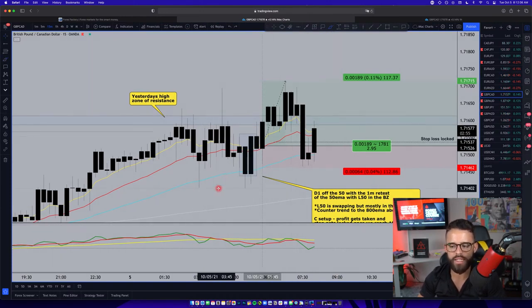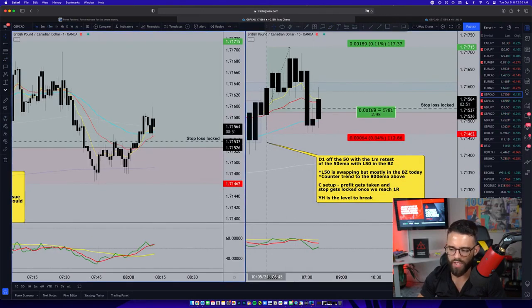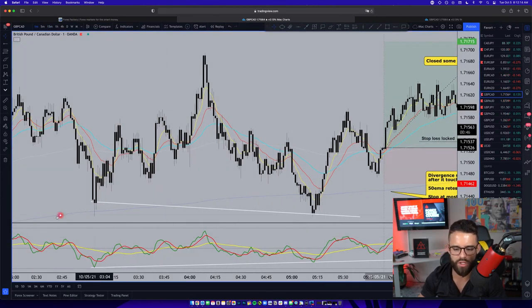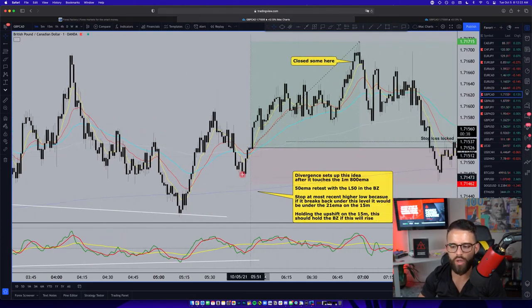So this is technically a D1 entry because you're using the 1 minute divergence and the 1 minute 50 EMA to take your entry. If you look back here, there's 1 minute bullish divergence from 3 o'clock to 5:15. That sets the bottom. We get the higher low here. Market sentiment pulls into the buy zone. That's your entry point. Stop loss here.